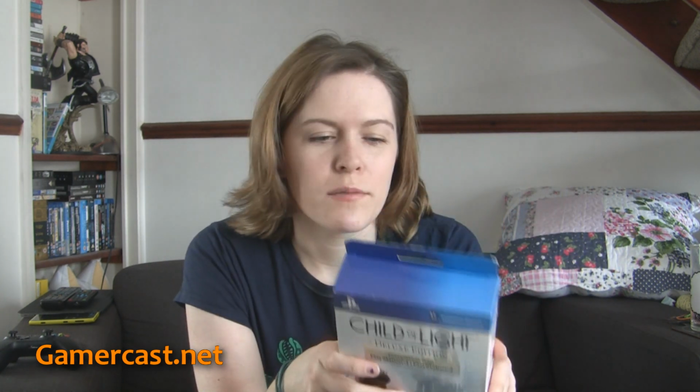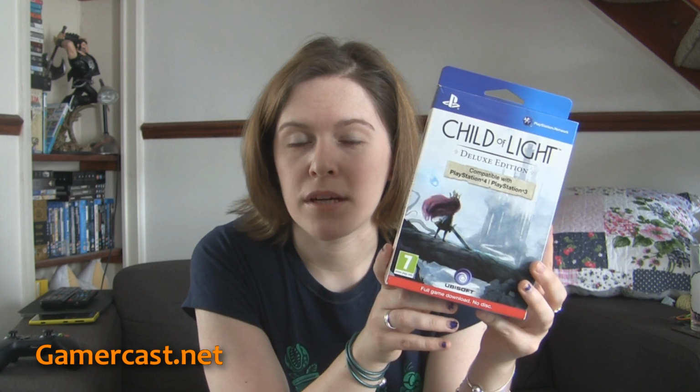So the Child of Light Deluxe Edition is an actual physical copy of a digital game. It isn't really physical in the sense that the game comes on a disc or anything like that, but it is a box product for the game. Similar to Limbo that I've done before, and Super Meat Boy as well. Although they both came on discs, they were released originally as digital games, and that's the same with Child of Light. So Ubisoft decided to do a deluxe edition of the PS3/PS4 version and the PC version only, those platforms.